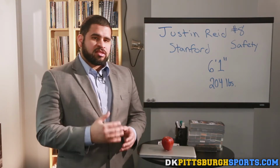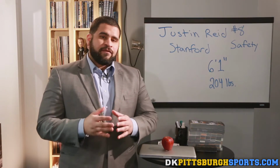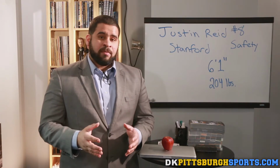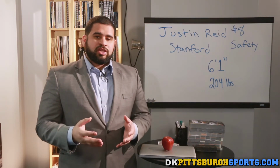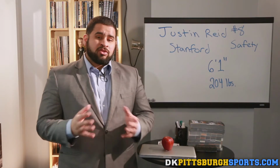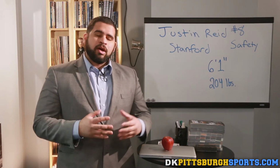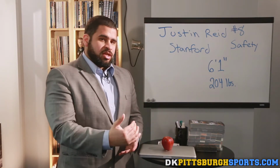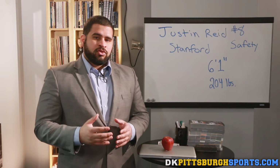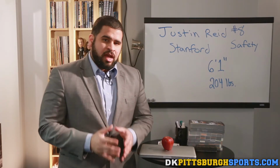Today, we're going to switch positions to another position of need that the Steelers have, and that's the free safety position. Now, at free safety, the Steelers just cut Mike Mitchell. They let go of Robert Golden, and they're holding on to J.J. Wilcox and Sean Davis, but those are the only real two safeties they have on their team, especially with William Gay gone now. While there's talk about the rookie cornerback Cameron Sutton transitioning to being a safety, the real truth is that the Steelers have to find either a veteran or a future starter in this upcoming draft.